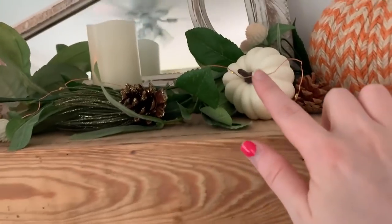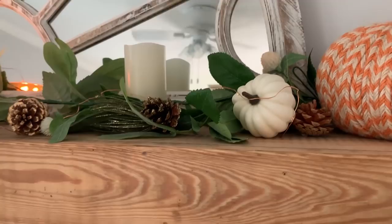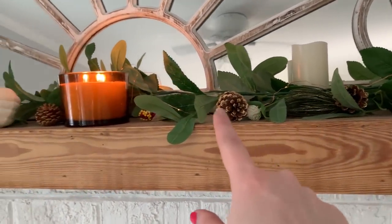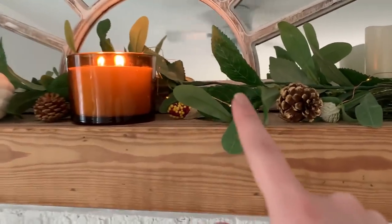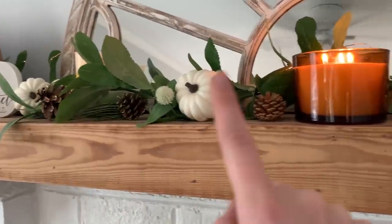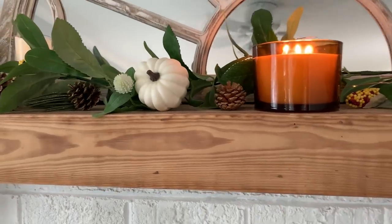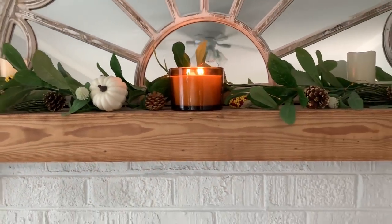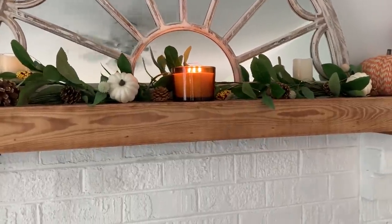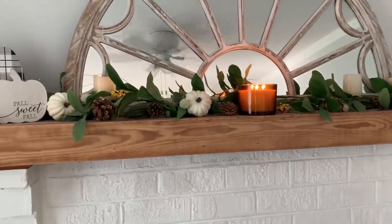So I used these little white pumpkin picks. They're actually picks, and I got those at Hobby Lobby. Those were like a dollar or so a piece, and then I scattered in some more of those pine cones and corn and things like that. I did that throughout the entire thing. And then here in the center, I have a pumpkin spice candle, and I am in love with this amber glass trend right now. I think it is so vintage and so cute, and it smells really good. So that's a 3-wick candle, so pretty good for this room since it's a pretty good size room.